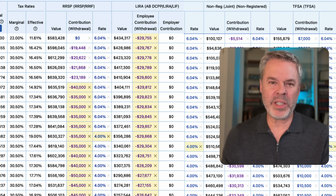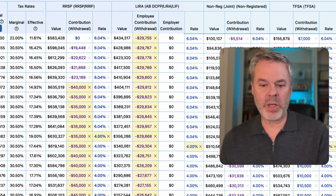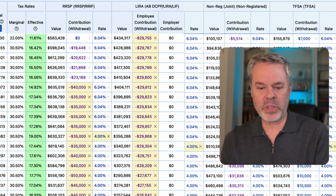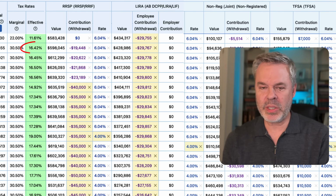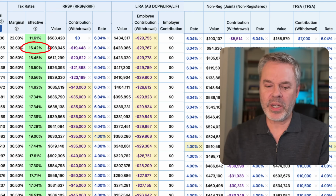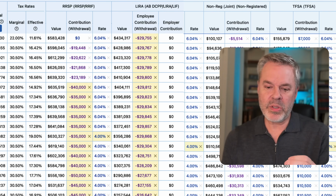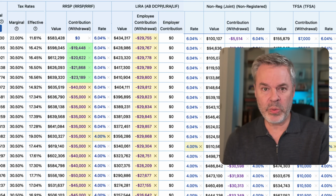Now, I said we're going to do an RRSP meltdown. In this case, it's a RRIF right away, so it's a RRIF meltdown. But we're not doing a meltdown in the first 4 years. Why? Because if you look across at the effective tax rate, with the RRIF minimum at that age, their tax rate's already 16%. I want to keep the lowest, flattest tax rate throughout their lifetime. If I did a meltdown in 61, 62, 63 and 64, that would increase their tax rate. So what we're doing is a RRIF minimum withdrawal.